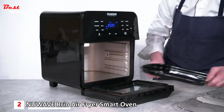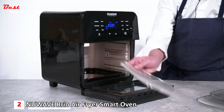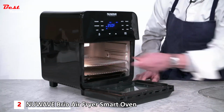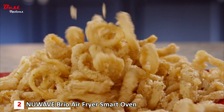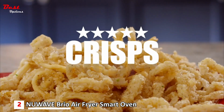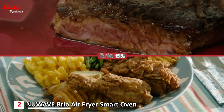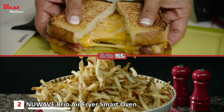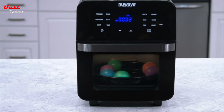The best thing is that it is free of Teflon, BPA, PTFE, PFOA, and other harmful chemicals. The NUWAVE Brio is built of high quality, long-lasting materials. It is made of aluminum with stainless steel components to help it resist dents and scratches. Brio cooks crispy, tasty fried dishes without guilt by using superheated air and an efficient airflow system. There will be no more greasy oil to add fats or calories. Brio allows you to air fry all of your favorite foods without having to thaw them beforehand.